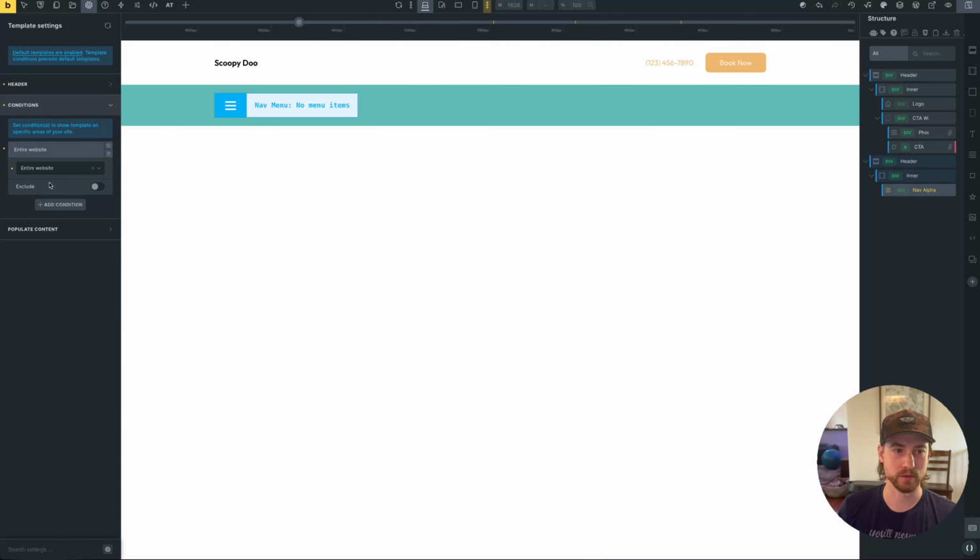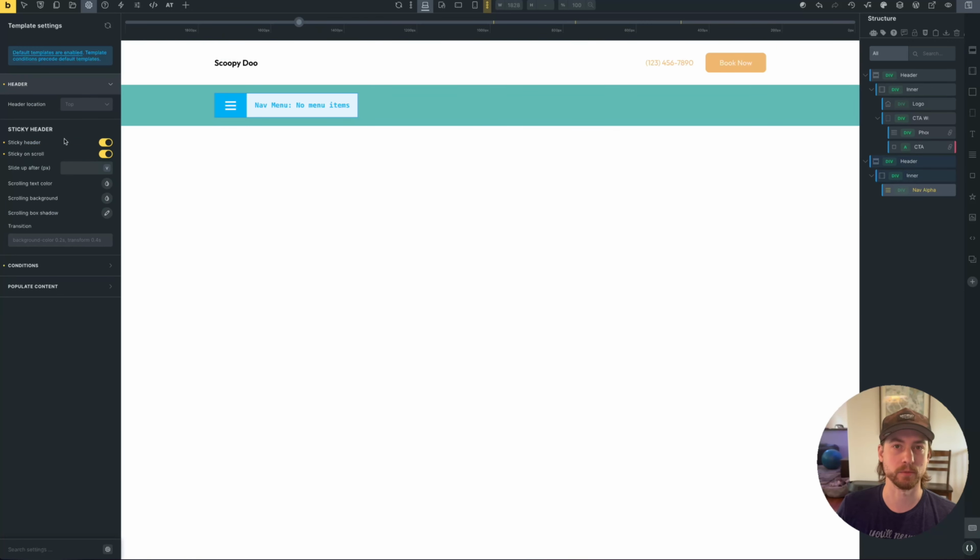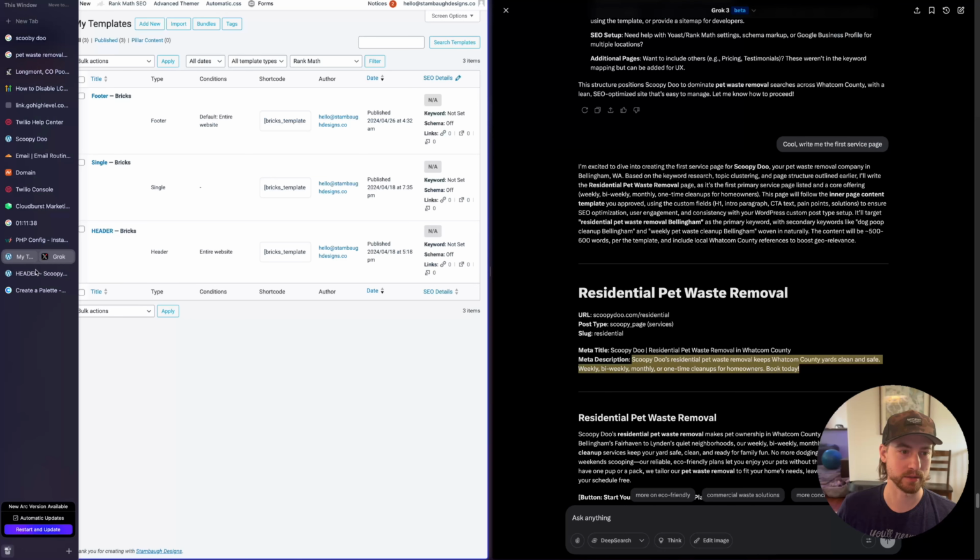Now, if you wanted to exclude this for maybe a Google ad campaign, you can exclude it on a landing page. Because on Google Ads, you want to strip away all of the navigation, because you would just have landing page specific navigation for that landing page. So that's where you can exclude this header on specific pages. Sticky header, I want enabled as well. So great, that's all done.